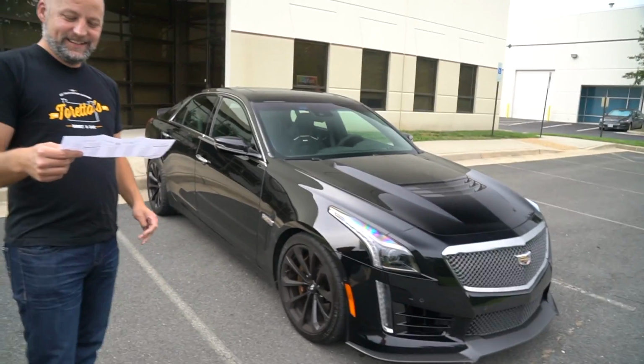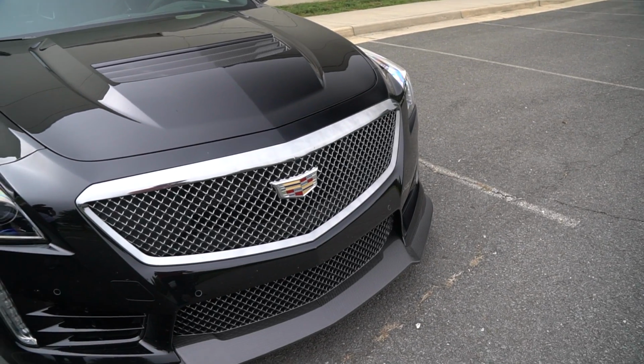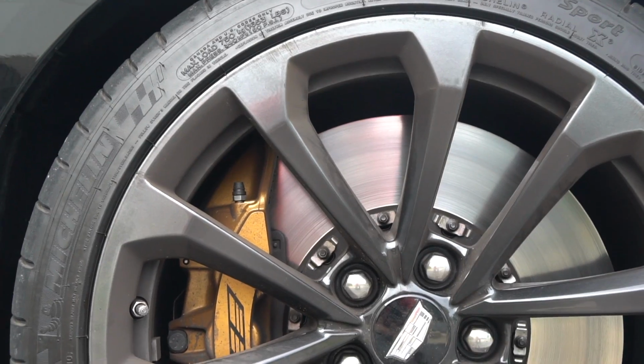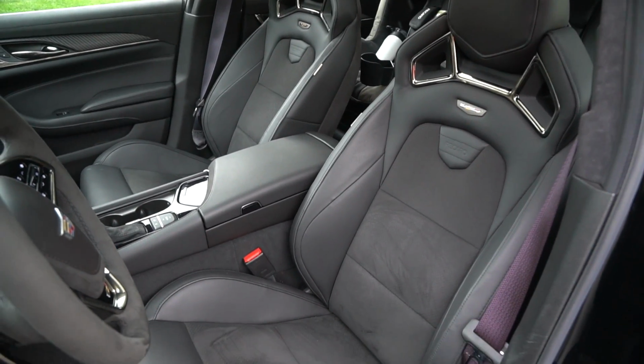And what options do we have? We have the carbon black package. Which gives you what? Okay, you got a second. The carbon fiber hood vent, front splitter, spoiler, diffuser, black chrome accent grille, 19-inch After Midnight dark finish alloy wheels, low gloss carbon fiber interior trim. That's just one package. Okay, what else do we have? Recaro high-performance seats with suede and microfiber.